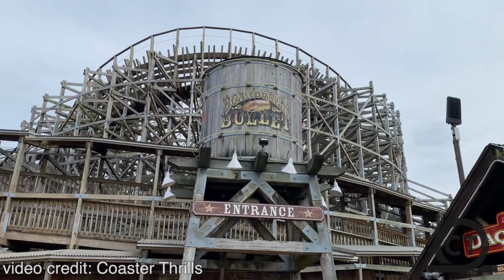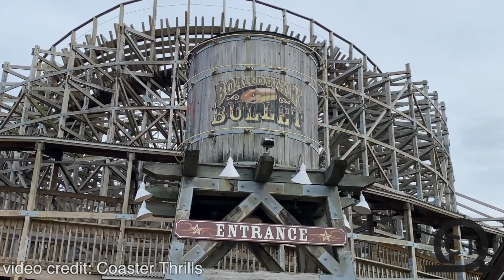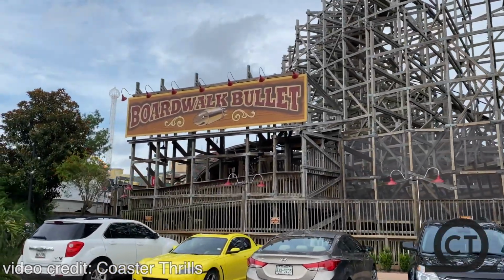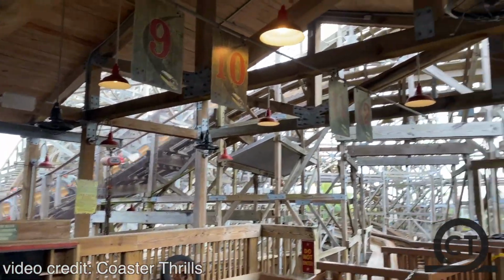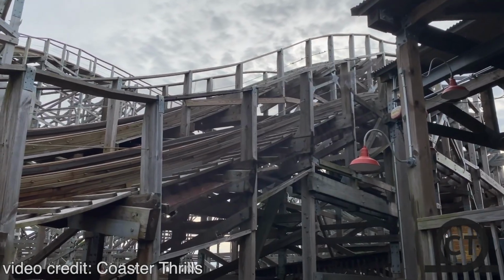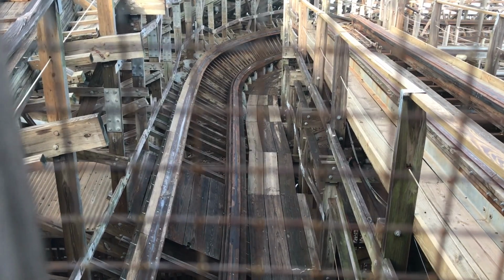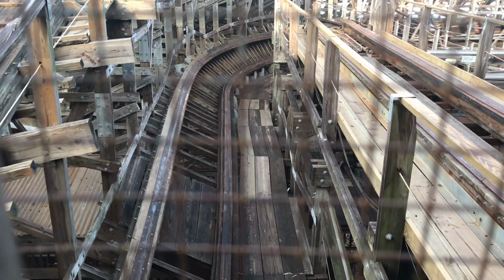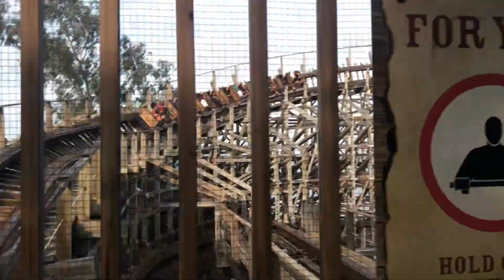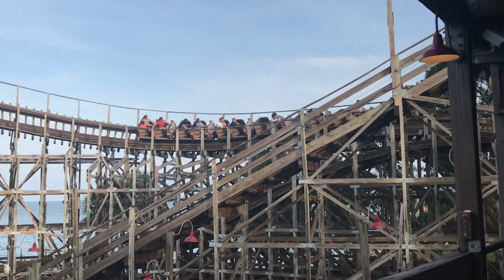But anyway, going up to the ride, the structure is very intimidating and impressive. The queue line is actually built into the ride support structure, so every time a train passes by, the ground and the entire structure shakes. This really gets you hyped for the ride, and a lot of the people in line are understandably intimidated by this.